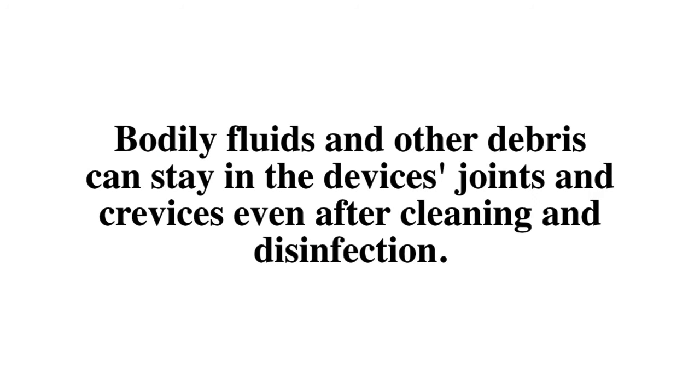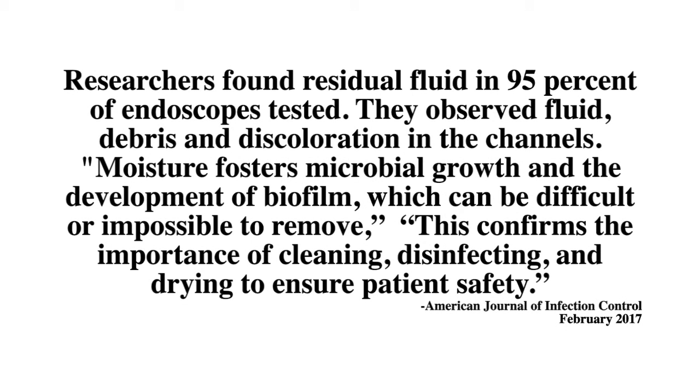Bodily fluids and other debris can stay in the device's joints and crevices even after cleaning and disinfection. Researchers found residual fluids in 95% of endoscopes they tested. They observed fluid, debris, and discoloration in the channels. Moisture fosters microbial growth and the development of biofilm, which can be difficult or impossible to remove. Researchers confirmed the importance of cleaning, disinfecting, drying, and surveillance of the medical equipment to ensure patient safety.